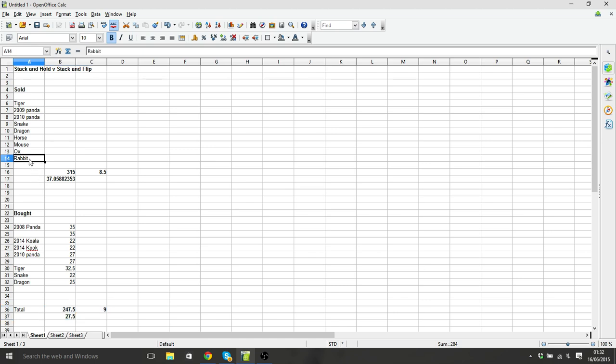That was a half ounce rabbit. So I sold 8.5 ounces of silver, and I cost averaged at £37 an ounce on that silver, making £315 for those 8.5 ounces.